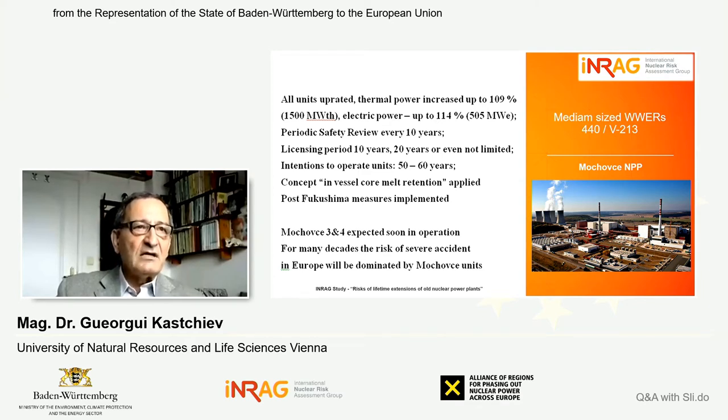The main modernization measure applied is a so-called concept of in-vessel core melt retention. And my colleague, Mr. Seidelberger, will speak about this. Post-Fukushima measures, of course, implemented.